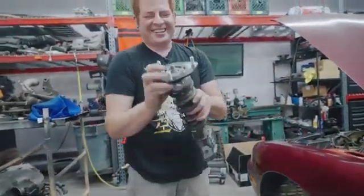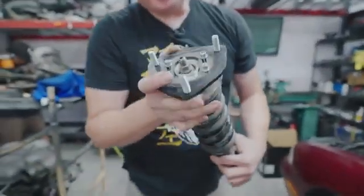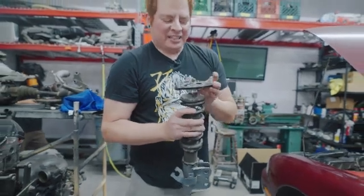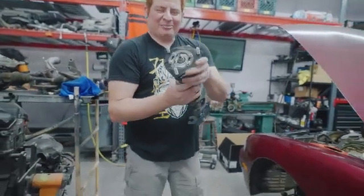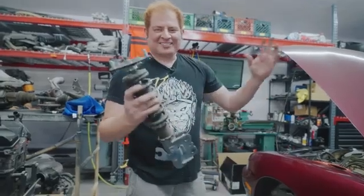And that's awesome. We're already using MaXpeedingRods top mounts on this. So when we got these coilovers, the top mounts were just like destroyed. And I forgot that I had already bought MaXpeedingRods upper mounts for this. So can't make that up.